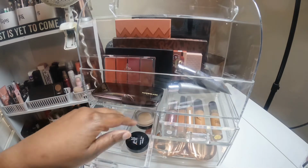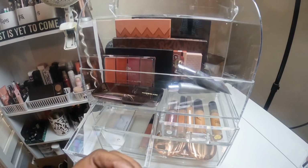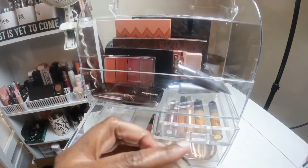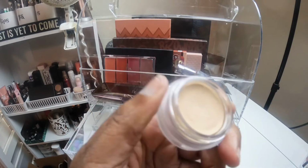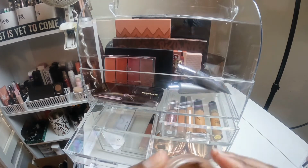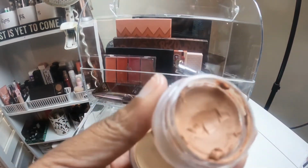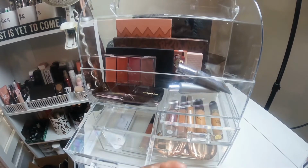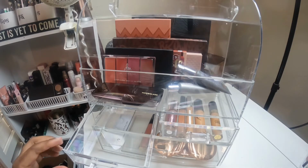Also for my eyes, I wanted to try these e.l.f. putty primers. I do not like these. I have it in the 2 darkest colors, this and this one. This is one I primarily use, but I don't like the feel of them on my eye. I don't want my eye primer to be so heavy. So I'm gonna go ahead and put these to the side because I don't think I need to use these anymore.